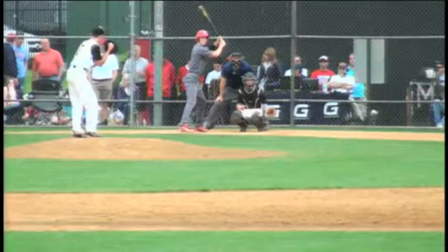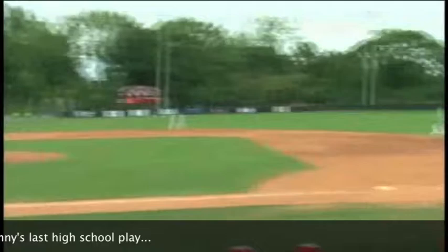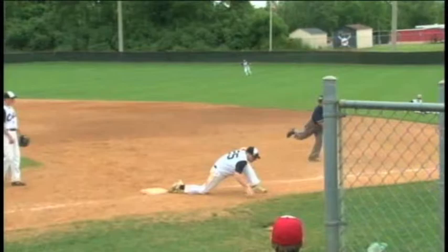So Centerville coming back. Driven to the right side of the infield. Russell makes a great play. Oh, my goodness. They got him. That might be the play of the game right there. Maybe the play of the day.